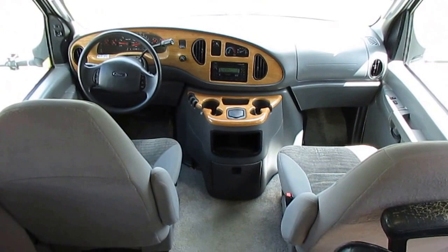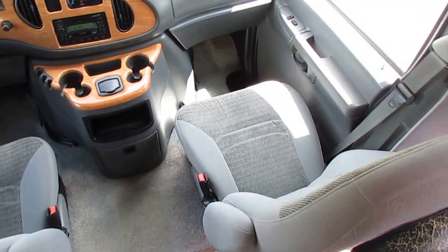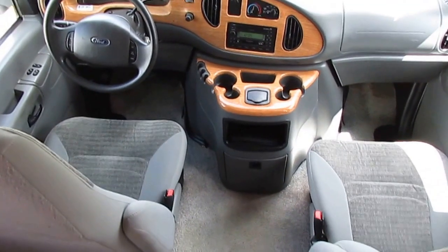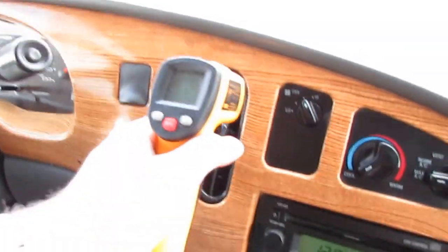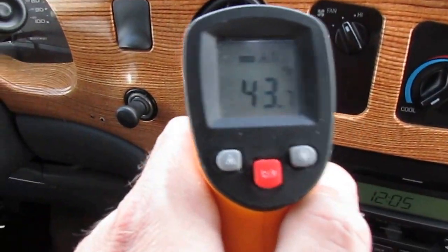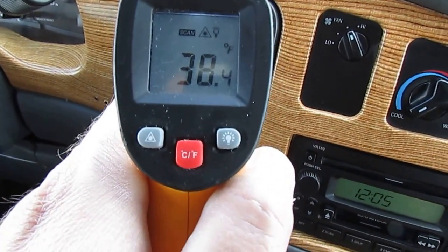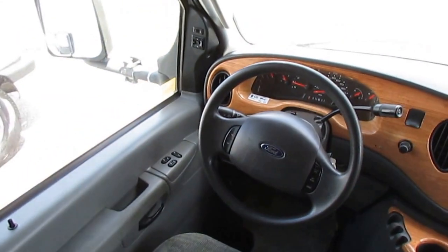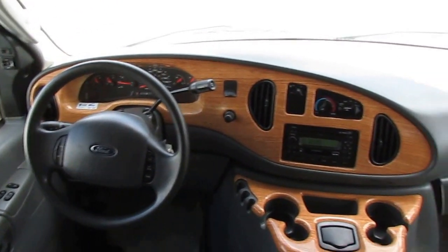We're going to start here in the cab area. The seats, even though it has 104,000 miles, have obviously been taken care of. No signs of wear or tear on them. Very comfortable. Dash air is ice cold. And what's neat about a small motorhome like this is that dash air will keep you comfortable. And look at that, folks. You saw how hot it was outside. We're blowing upper 30s out of the dash air at idle. It'll get colder on the Ford air conditioner as you go down the road. Power windows, power locks, tilt cruise, no check engine light, no ABS light, no brake lights.